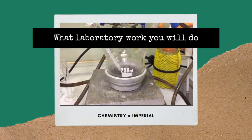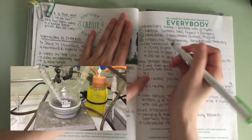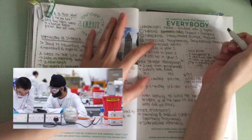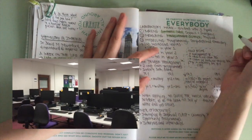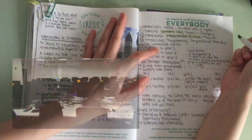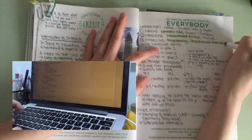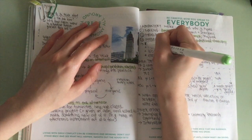Chemistry labs are divided into 3 types. Synthesis labs, where you make organic and inorganic compounds. Measurement science or physical labs, where you collect data and analyze it. Programming or computational labs, where you learn how to use Python for data analysis, as well as model molecules using different types of software. The number of hours you spend in the lab increases as you go through the degree.